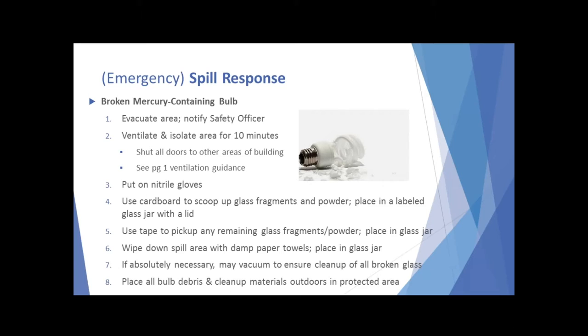This is a pretty tame emergency. If you break a mercury-containing bulb, like a fluorescent or high-intensity discharge, which sometimes contains mercury, make sure to evacuate the area and notify the safety officer, and then ventilate and isolate. Remember closing all the doors to other areas of the building to minimize any exposure to dispersing mercury vapors.